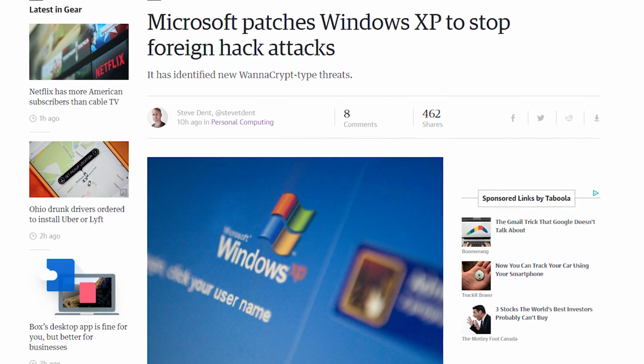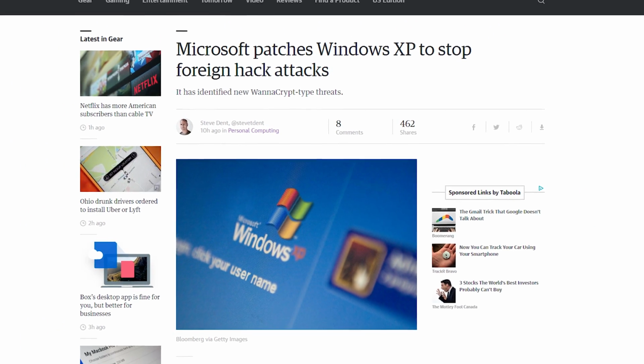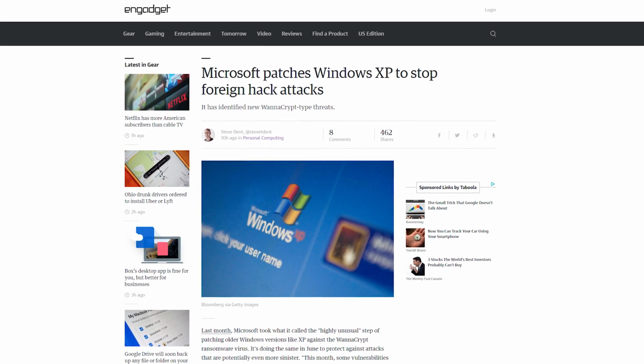With the whole WannaCrypt madness, Microsoft had a patch for Windows XP due to huge vulnerabilities. Well, they have another patch because it appears they didn't get all the patches patched from the first patch, you know. So, in other words, you should just upgrade from Windows XP if that's what you're using, because, I think it's time.